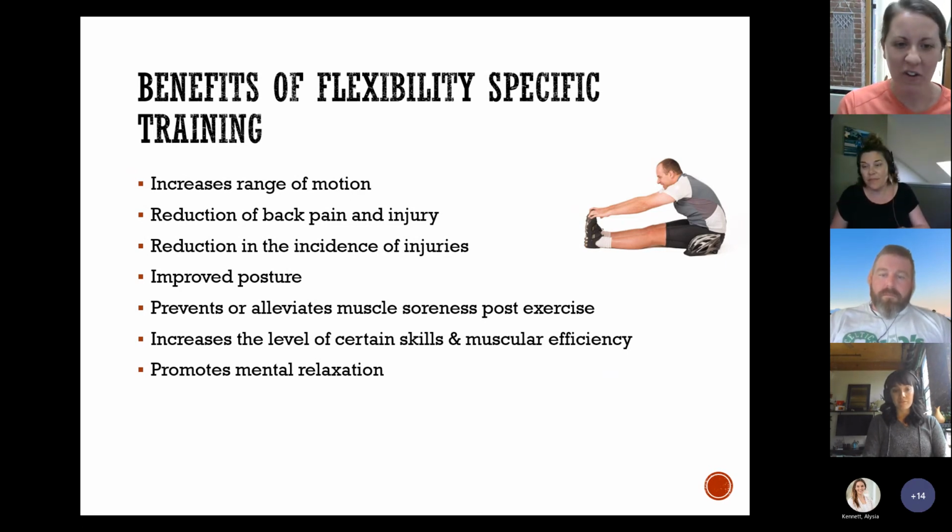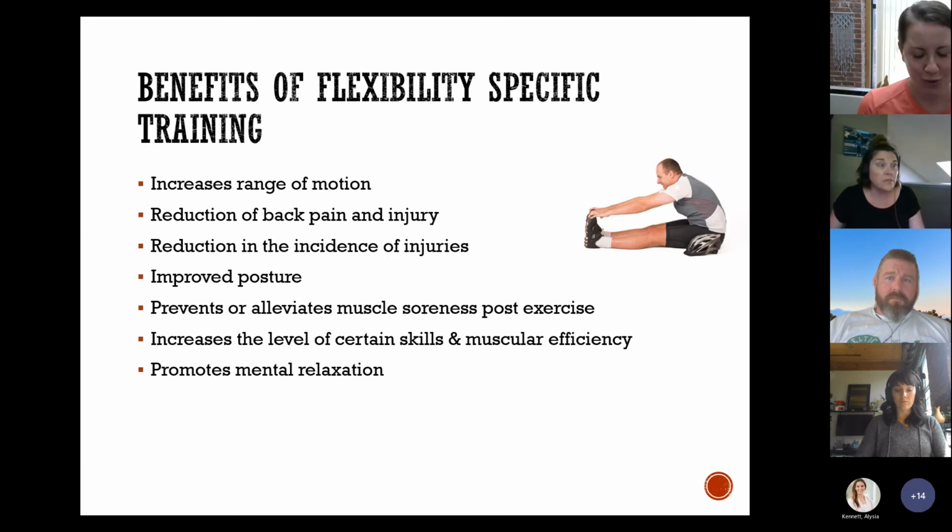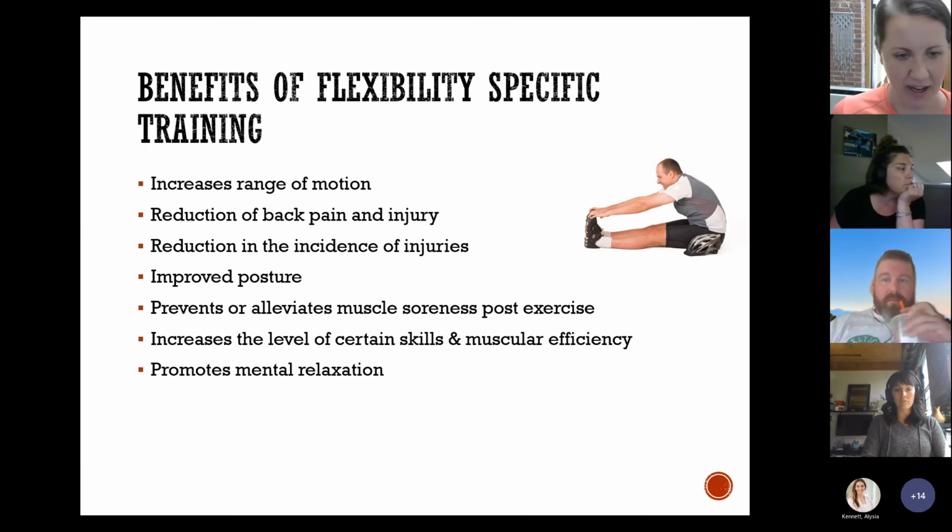If that muscle's cold, if you've been physically inactive for a long period of time, even if you're just not very active day to day, and you've been sitting for like three hours, you don't want to jump right into a really deep stretch. You've heard of warming up and trying to increase heat to an area. If you think about what happens to particles when they heat up, they expand.